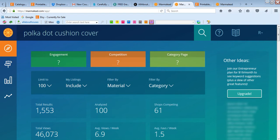So I've just done a search for polka dot cushion cover. Let's hypothetically say that we were selling cushion covers and you wanted to expand your product line, but you're not sure which product to make next. Using a tool such as Marmalead is really good for doing market research. So you can see the price that other people are selling the product for, whether polka dots are popular or whether you should do a different pattern, so whether you should do chevrons or stripes or Greek key or some other sort of pattern or style.